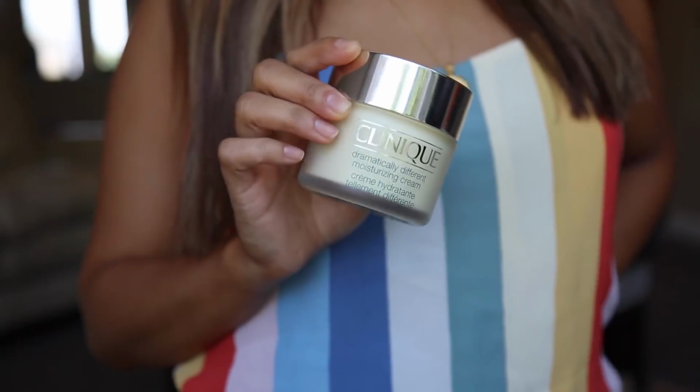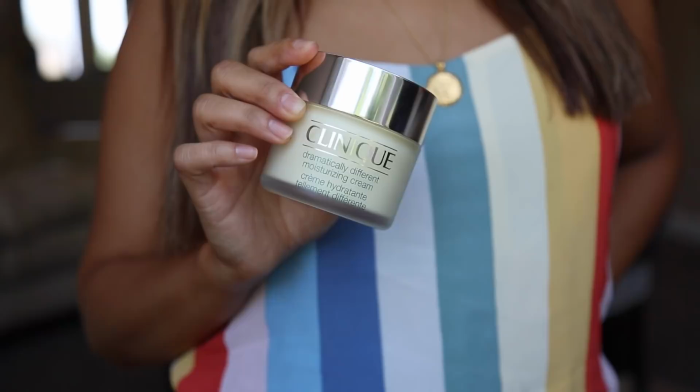Moisturizers. You guys know moisturizer is so important to me, and my favorite nighttime moisturizer is the Clinique Dramatically Different Moisturizing Cream. As you can see, I've purchased the Big Daddy tub of this. I love it so much. It's rich, it's creamy. I notice a difference in my skin when I'm using this and when I'm not using this. I always seem to go back to this and Cetaphil.